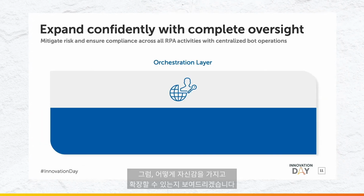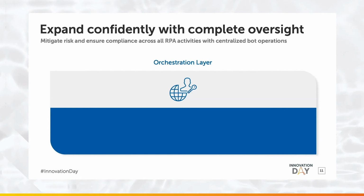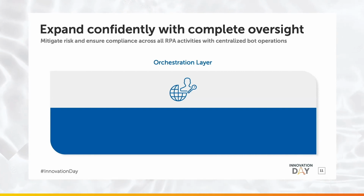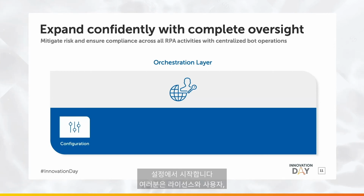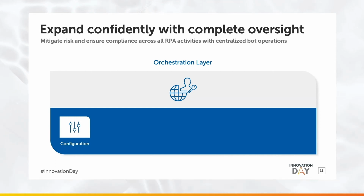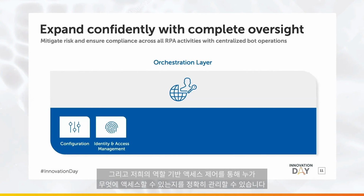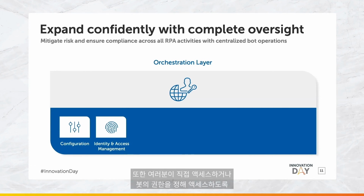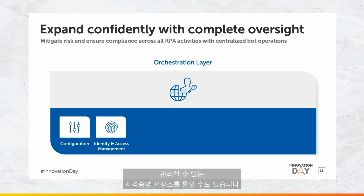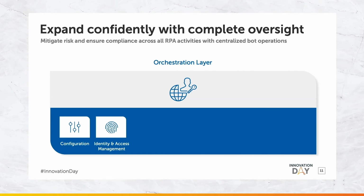So let me show you how you can expand with confidence. Automation Anywhere's orchestration layer ensures that you have governance and oversight of all RPA activity. Starting with configuration, you own the licenses, the users, and what roles that they can perform. And through our role-based access control, you can manage exactly who has access to what. And through our credential vault, you also have management of which bots have access to what.